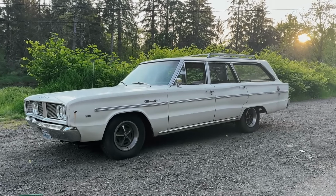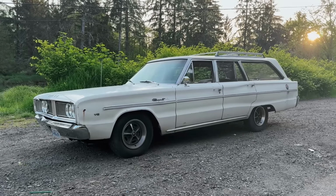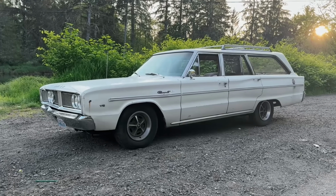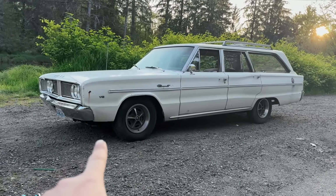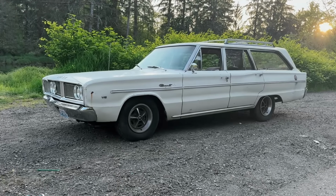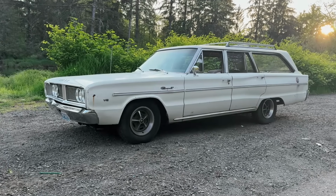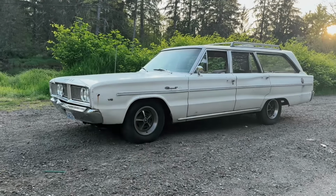There is just something so entertaining about pitching what must be a 4,000-pound station wagon into corners like that. It is ridiculously fun, and as you can see, it holds the road. That is the magic of the giant tubular sway bar. That is the best upgrade you can do to one of these Mopars. It works very well. Of course, the firm feel steering box, also good.